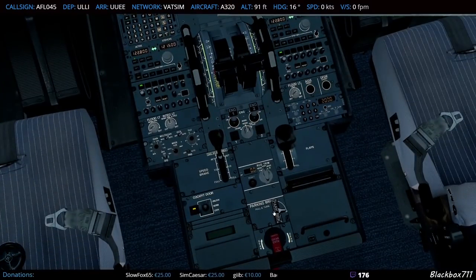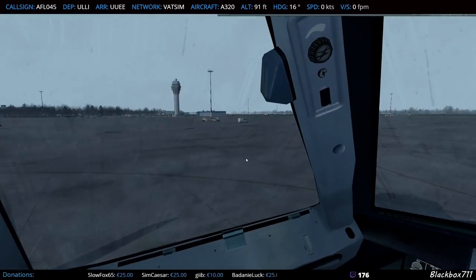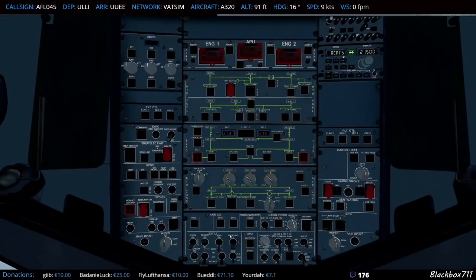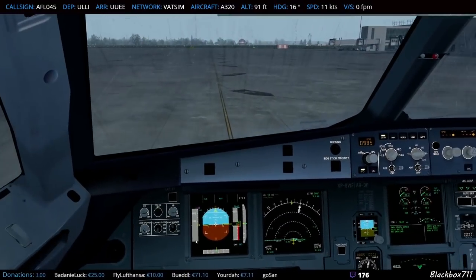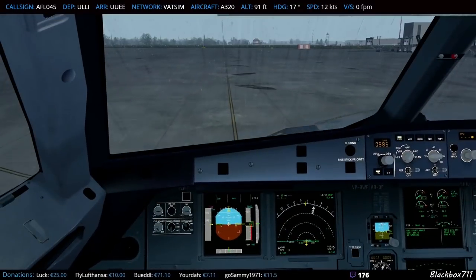So we've got that. Clear left side. Clear right side. Okay, after start checklist. Anti-ice: let's put the engine anti-ice on. ECAM status: checked. Pitch trim: 30% set. Zero. Rudder trim. After start checklist complete.